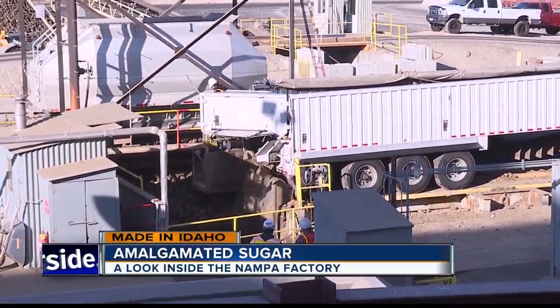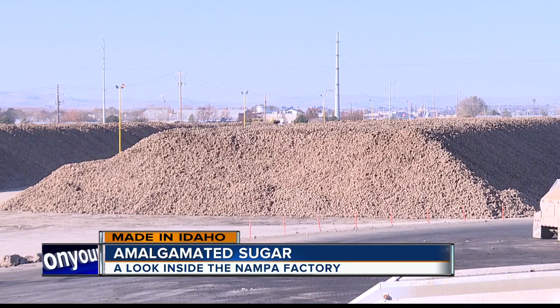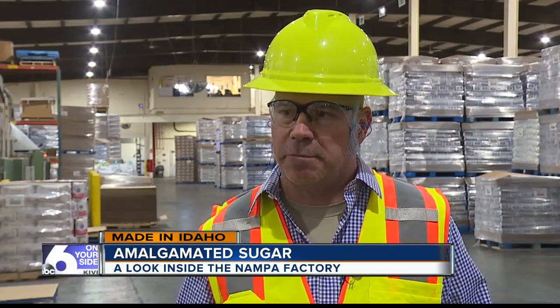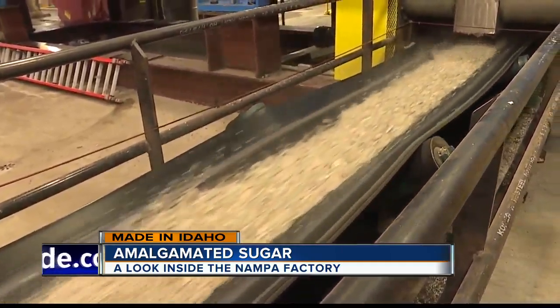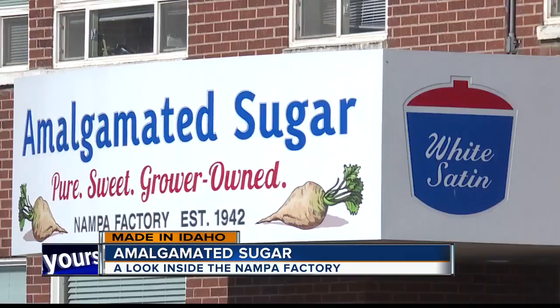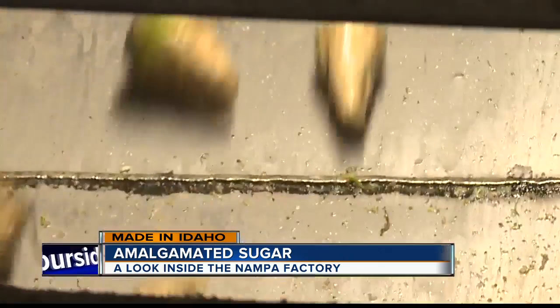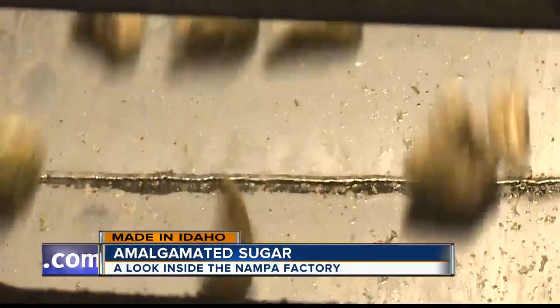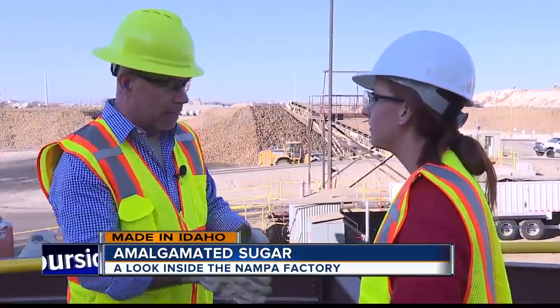From the farm to the factory, Amalgamated Sugar is a busy operation. We process sugar for 180,000 acres of beets in Idaho, Oregon, and Washington. The company's history dates back to the early 1900s in the Magic Valley. Since 1942, the Nampa factory has stood tall with its brick buildings welcoming employees. 12,000 tons of sugar beets from 300 growers are processed here every day.